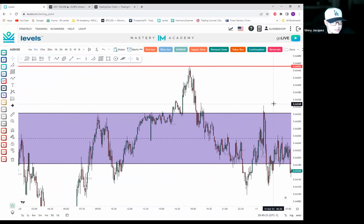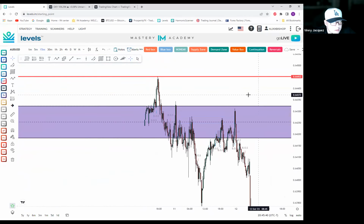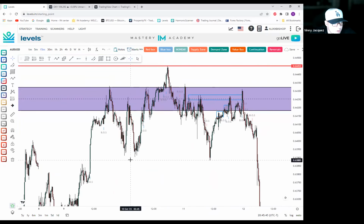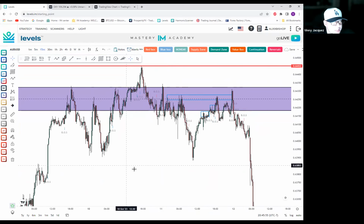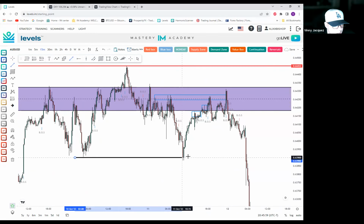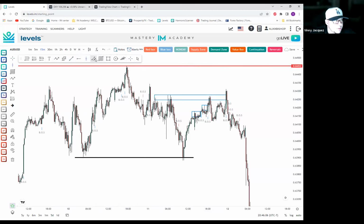Let's see. Where does this go? Let's go up to the 15 real quick. Let's see if we can catch something on the 15. Do we break and close below this? No, we don't. Pretty sketch. I do see another way we could have caught this, though. Now, because we don't have this confirmation, break and close below, I wouldn't have used this personally.